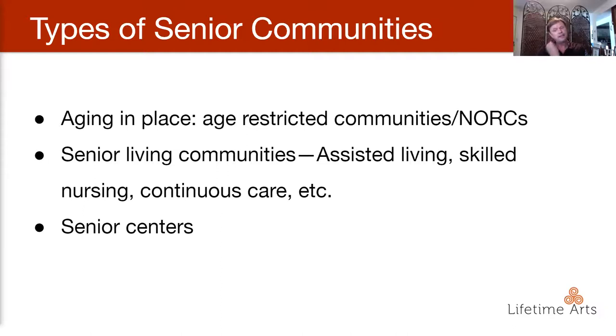Then there are continuing care retirement communities. This is a combination of independent living, assisted living, and a nursing home. These are campuses, and they generally gather all levels of care onto one property with individuals receiving whatever level of care they may need. And finally, there are senior centers.